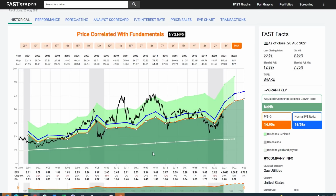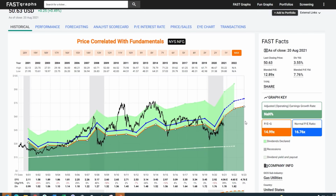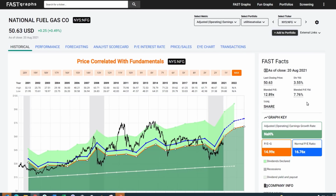Had a drop in earnings at COVID. They did maintain their dividend, even increased it a little bit. And now they're expected to start earning money again. They've got about a 3.5% dividend yield, blended earnings yield of 7.76%, PE of 12.89. So this is a utility stock primarily for income. This is almost more bond-like.